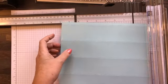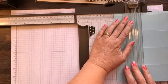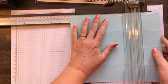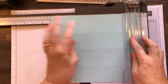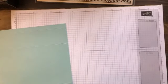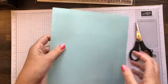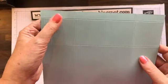And then I'm turning this round, and I'm going to score at 2 inches. I think I'm right in saying, I'm checking, 7 inches and 9 inches. So those are my scores. I'll take my paper snips to do a little bit of cutting. These little narrow bits up here at the top, this is going to be our lid area.